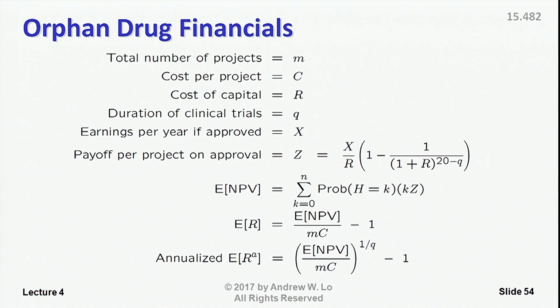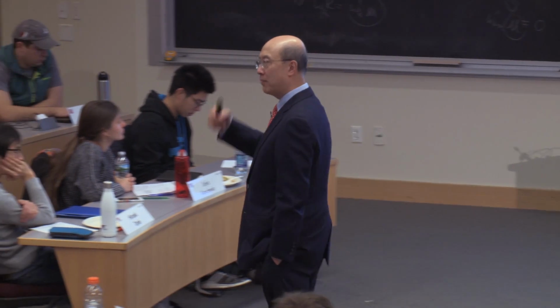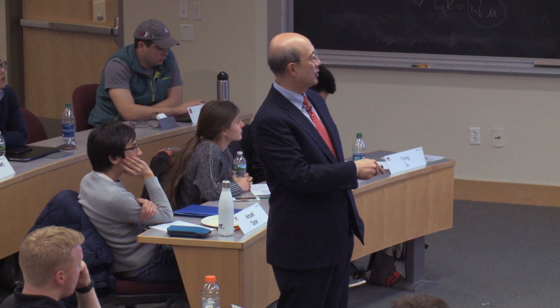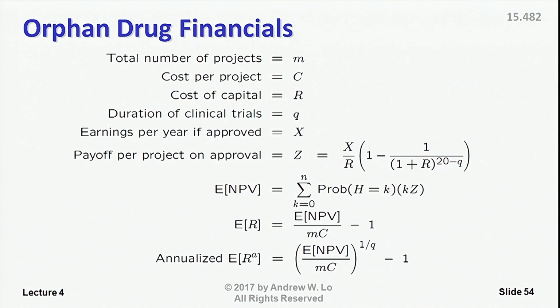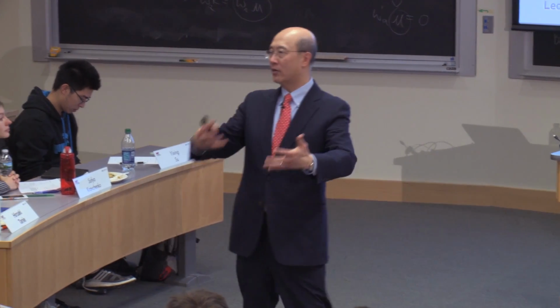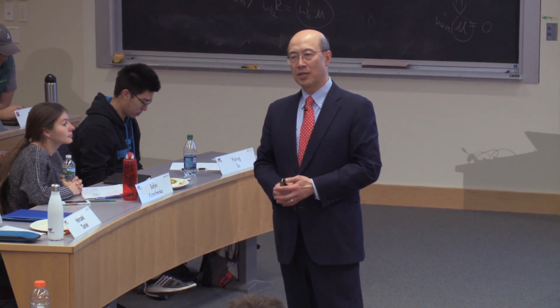Okay? So the expected NPV is just the probability of having at least K hits multiplied by K times Z. And the expected total rate of return is equal to the expected NPV divided by m times c minus 1, and then I annualize that by taking the 1 over qth power minus 1. So these are the formulas that I'm going to use in order to calculate some of the back of the envelope numbers that I do in a minute.